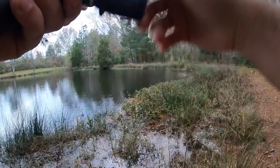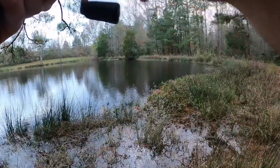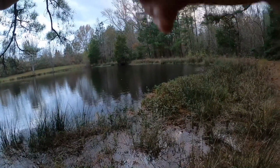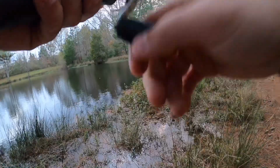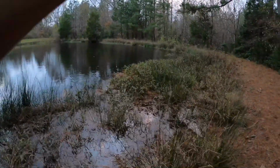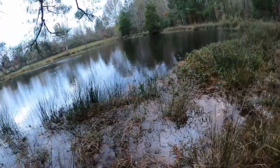Got smacked again right there. I'm hoping that maybe in the school there's a little bit bigger one, because it's definitely a school there. And apparently they're eating bait fish.